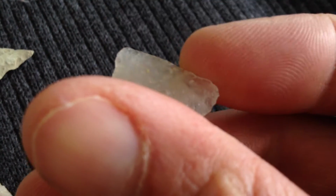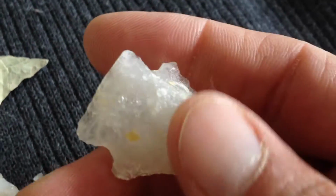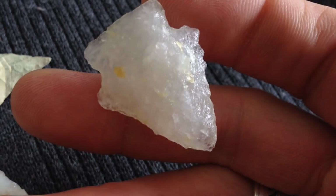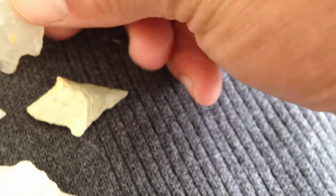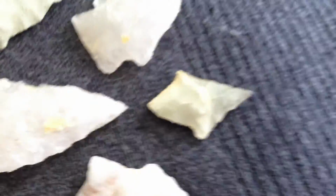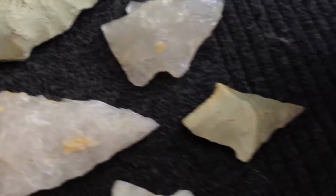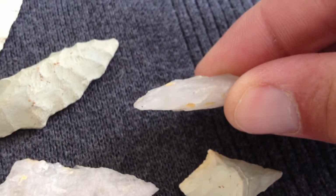It's ground on the bottom, which I don't know how much that means, if it means it's archaic or what have you, but it doesn't matter to me. It's just a great ancient hunting point, and you can't beat that. Relieve right off the back. What do I mean by that? It makes it nice and thin.